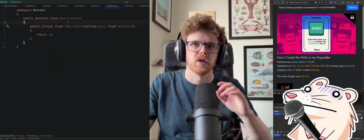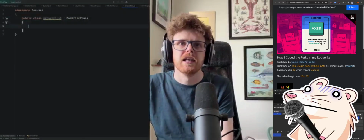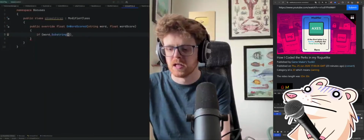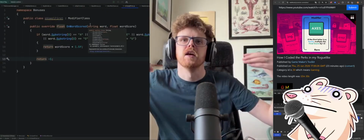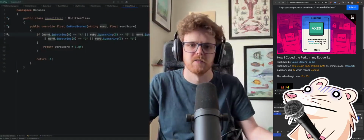We just need to turn it into a virtual float, so it can be overridden. Then we can make a new class called, say, VowelFirst, and set it to inherit from the modifier class. And now we can use the OnWordScored and set it to a public override. So by default, it's just returning what is in the base version of this class, which would be -1. But for this one, we want to say if the word substring 0 is equal to a or e or i or o or u, aka a vowel, then return the word score multiplied by 1.5. Otherwise, return -1. And so it basically takes in the word, checks if the first letter is a vowel. If so, multiply word score by 1.5 and pass it back to the score check script. Otherwise, return -1, which says there was no vowel, nothing to do here, move on.